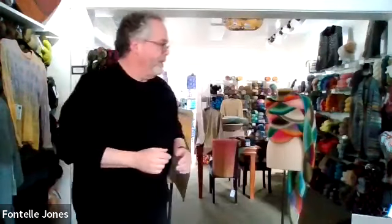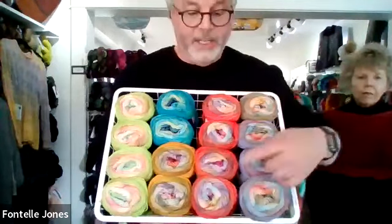You want to show them some colors of the line? Sure. So this will give you an idea. This is Nuance. And we've created a little tub of all the different shades, or many of them. You can see how it changes from one shade to the other. But these are 3 skeins of one colorway. So you won't be left out of something as you buy the yarn. No matter how many skeins you buy, all of the shades will be right in there for you.